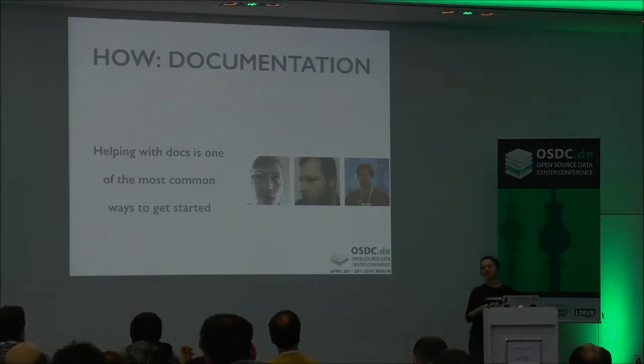Chris over there, chief trolling officer at NETWAYS, started with documentation, then moved on to release management, submitting patches, doing talks, organizing more conferences than I think I can count. Jeff Rowe, who's the one here on the end, Jeff Rowe Ozier Mixon, he's community manager for Yocto, also got his start in open source with documentation back at Cygnus.